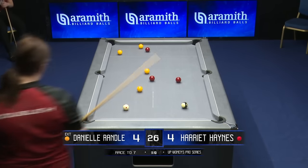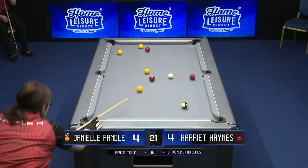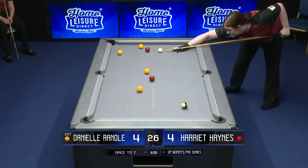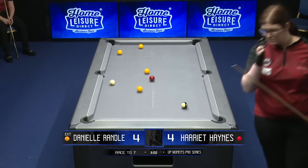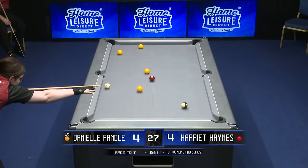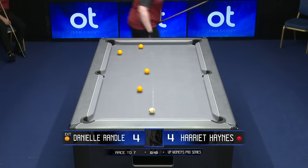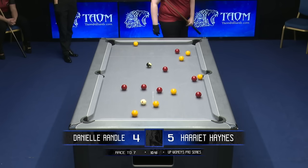Yeah, that red must have passed into the top left because she's quickly round. Yeah, she's perfect here. Just has to come down either side for the red into the middle pocket. That's absolutely fine. Harriet somewhat got away with it. It's going to be this eight ball to see her go one in front again. 5-4 now. I don't think many of either of them have had chances off the break.